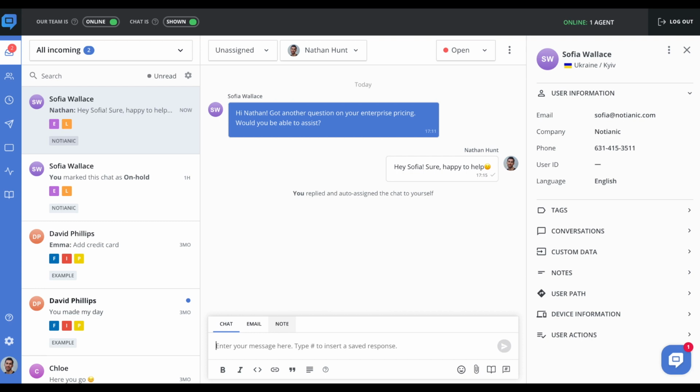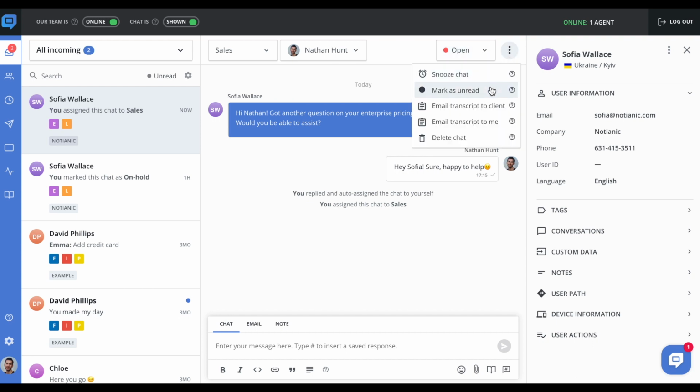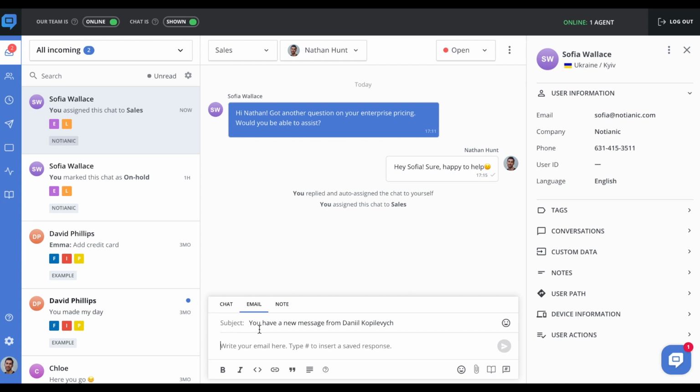this conversation will automatically get assigned to you. You may also reassign the conversation to your colleague or another department at any time. Change the status of the conversation, snooze it, mark it as unread, or email the conversation transcript to yourself or your customer. Here at the bottom, you can switch from chat to email channel to send important follow-ups, as well as leave quick private notes for your team.